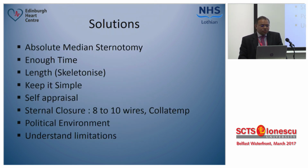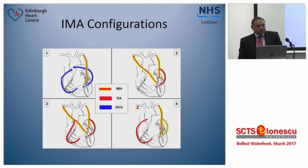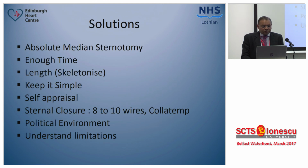There are many ways to use the 2 internal mammary arteries, and the best way for surgeons starting off, or surgeons who want to increase the proportion of IMA use, is to keep it simple. These are various configurations. I think the best way, forget the radial artery over here, but this is the simplest setup, where the right internal mammary artery is anastomosed to the LAD in an end-to-side graft, and the left internal mammary artery is used to graft the OM, again as an end-to-side graft.